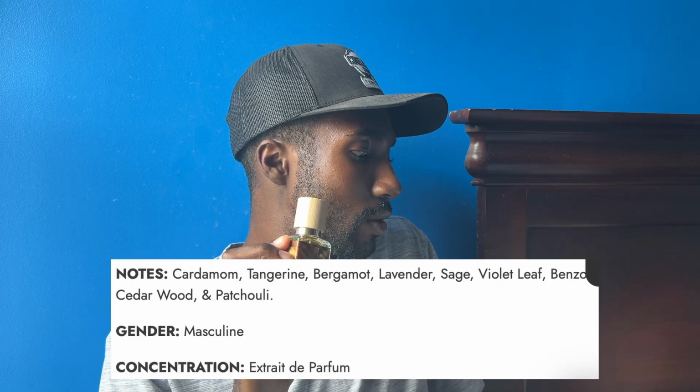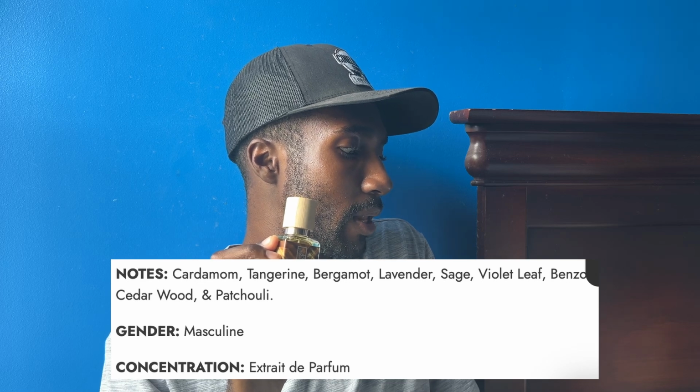Okay. So the third one that I got was, what is this one called? Okay, this is called Era 422. Now, if you know anything about the Duo fragrance line, their Era ones are ones where they don't tell you exactly what it is, but it will tell you a little information, like it's classified as an amber woody. It has notes of cardamom, tangerine, bergamot, lavender, sage, violet leaf, benzoin, cedarwood, and patchouli.